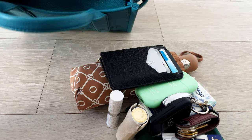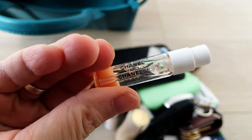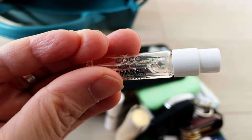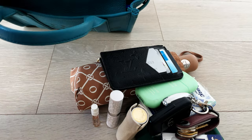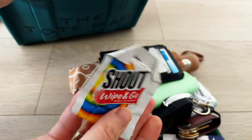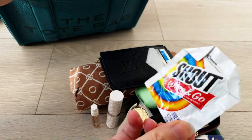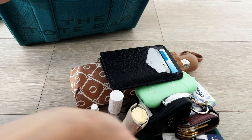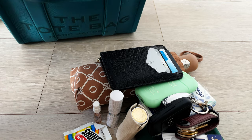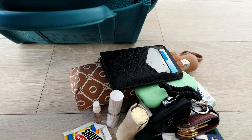Now, what other things have I got in here? I've got a Chanel perfume, travel size, the Coco Mademoiselle, one of my favorites. I've been getting this sample from my Chanel online purchases. I've got Shout wipes, very useful when you get food stains on your tops. If you give it a wipe, it quickly makes the stain go away. I've got a silk hair tie. What else do I have in here?